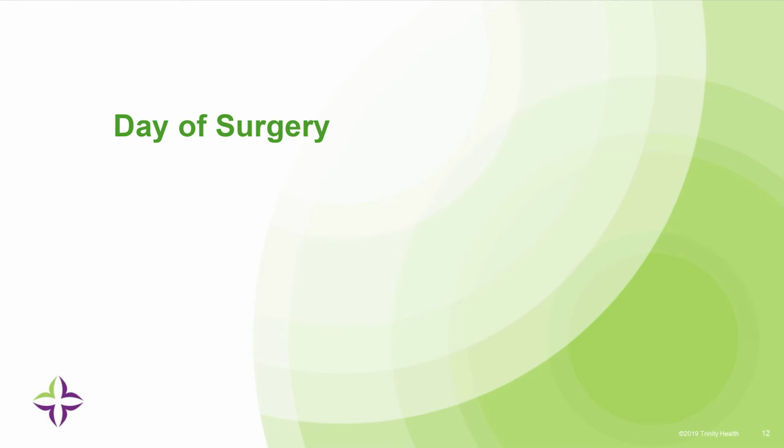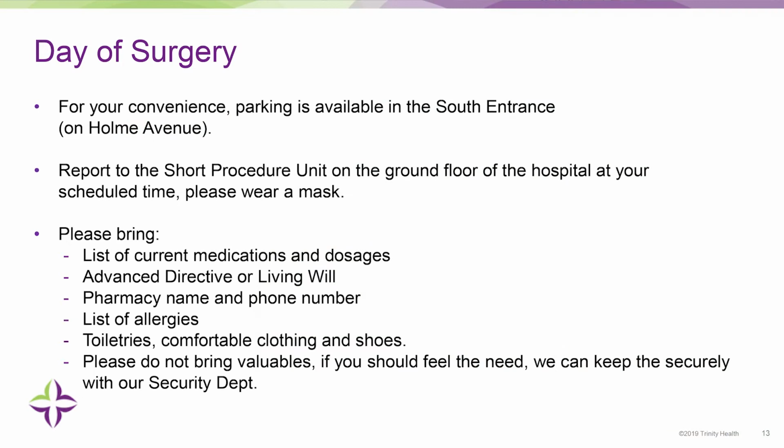Okay, so now it's the day of surgery. For your convenience, parking is available in the south entrance on Home Avenue. Report to the short procedure unit on the ground floor of the hospital at your scheduled time. Please bring a list of current medications and dosages.